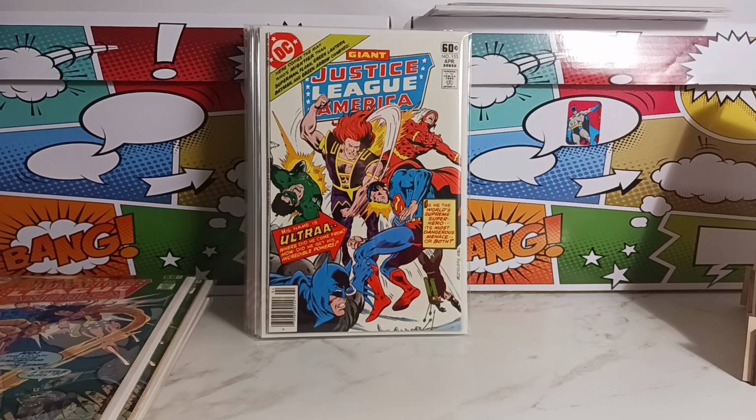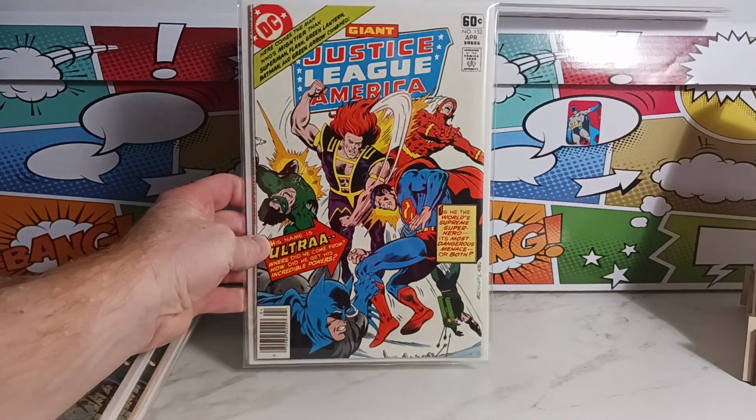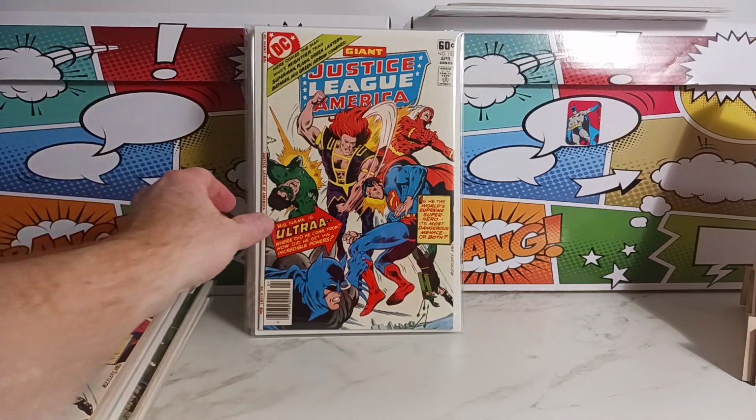I know there was another Ultra in the DC universe, but here's Ultra on the April 1978 issue of Justice League of America. He's mightier than Superman, Flash, Green Lantern, Batman, and Green Arrow combined. Excuse me. Buckler and Abel on the cover. This is actually a very nice copy. And one more.